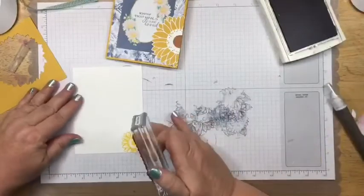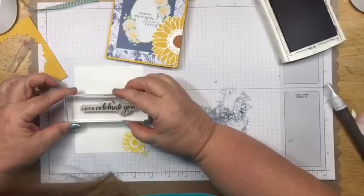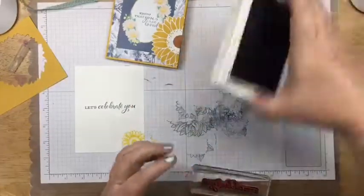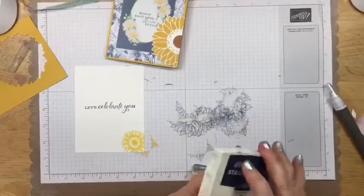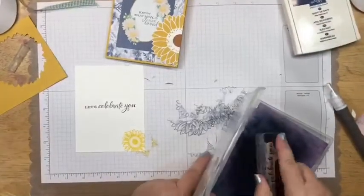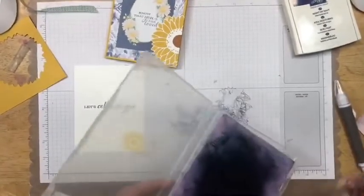Get it inked up really good. Line that up. And stamp it.